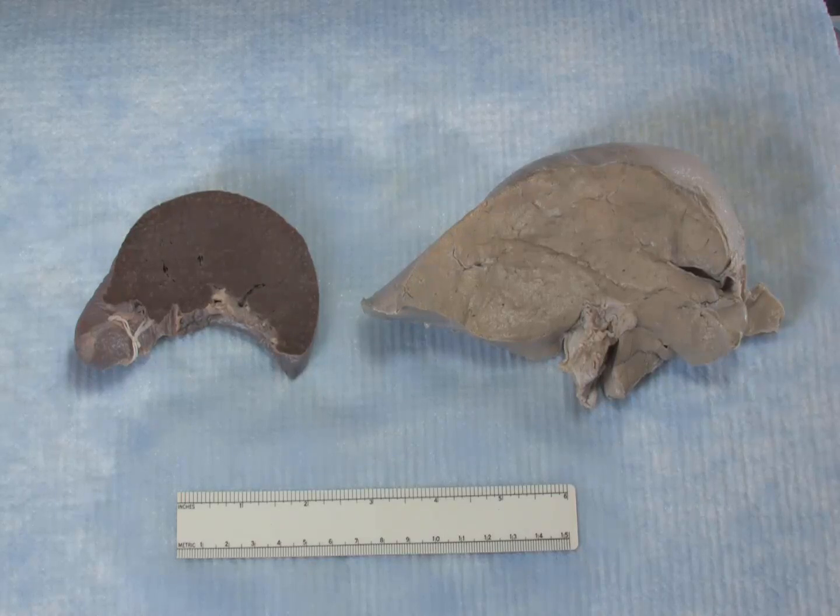Normal total body iron ranges from 2 to 6 grams, with 0.5 grams stored in the liver, mostly in hepatocytes. With hemochromatosis, the total body iron may exceed 50 grams, of which one-third is stored in the liver. Consequences of this disease include cirrhosis, diabetes mellitus, and skin pigmentation.